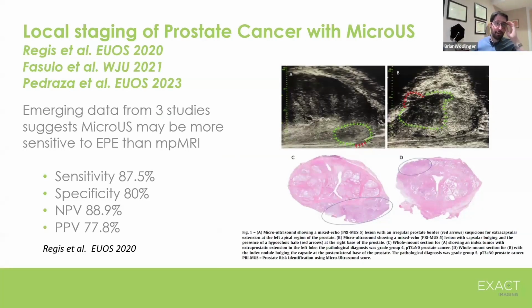On the surgical planning side, there's actually 3 studies already showing that micro-ultrasound may have an advantage here as well, which isn't very surprising. We can see the capsule of the prostate in great detail. So seeing small deviations or interruptions in the capsule is much easier on micro-ultrasound than it is in other technologies. Here's some examples of what it looks like. This is a lesion, and the red arrows show a break in the line of fat between the prostate and the rectal wall. And here's one on the anterior side of the prostate.